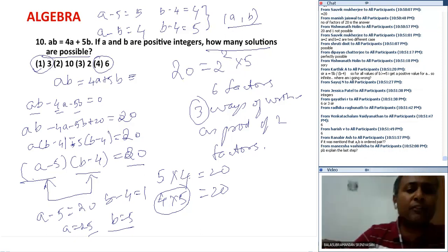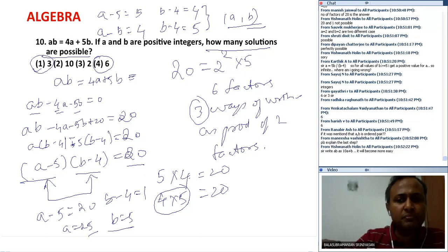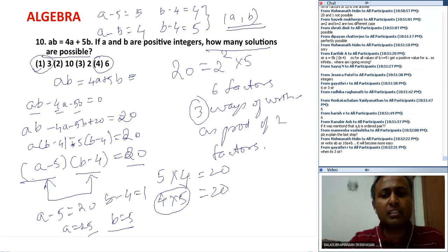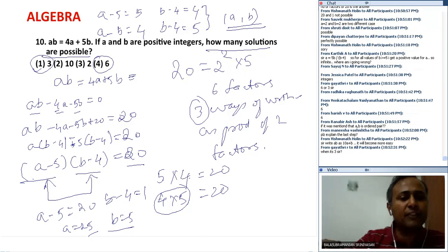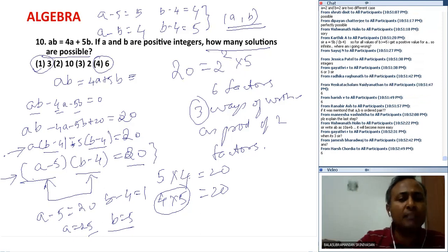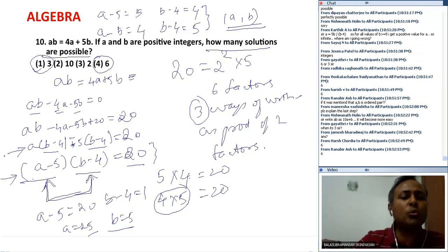Anirban, which part? 4 into 5 and 5 into 4? Is that the part? Okay. So when it's A minus 5 into B minus 4, if it's clear up to this stage, all I notice is that B minus 4 is common and I take it out to get A minus 5 into B minus 4. So once I do this, I have two numbers that multiply to give me 20, so 20 being written as a product of 2 factors.